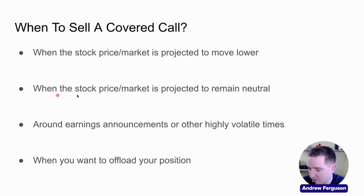If the market is about to remain neutral, you can also do the same thing and just let the contract expire. You're going to have to wait for the entire expiry to go down. But basically, if the market's going to move lower or remain the same, it is considered a good time to sell a covered call. If it's around earnings announcements or any other volatile times, maybe there's a new executive added to your company's team, these injections of volatility make it a good time to also sell covered calls because it increases the amount of premium you will get paid as the seller.